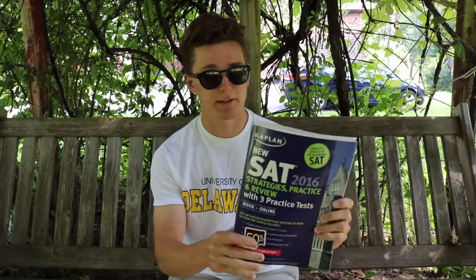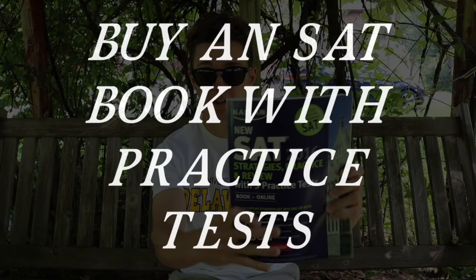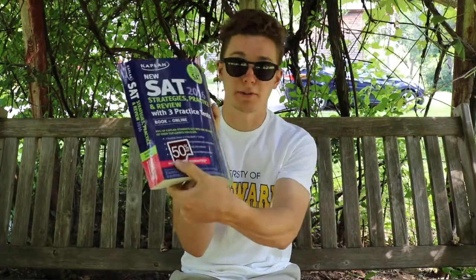So the first tip that I have is actually something that's going to cost you a little bit of money. And it's that you're going to want to go out and buy one of these books. This is an SAT practice test book. I got this at Barnes & Noble. I think it was about 20 bucks. As you can see here, it was 50% off.